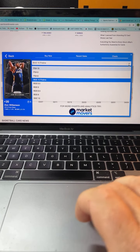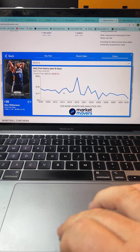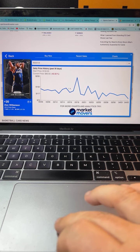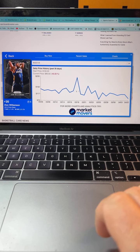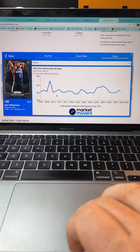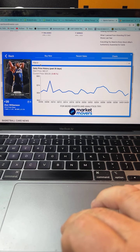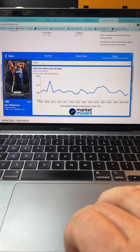Okay, but if we go to a BGS 9.5, we're looking around 117, 130 odd dollars. So a BGS 9.5, 130 versus 60 odd dollars for a PSA 9. So keep all this in mind for later on when we're deciding who we're going to go with.